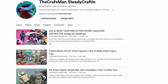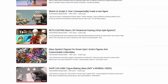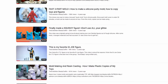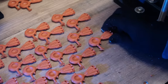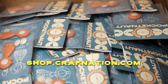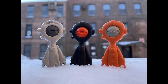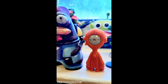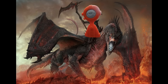Traditionally, Steady Craftin has always made and sculpted and, you know, cast or whatever, injection molded our own figures. But SOFUBI, that's a little bit outside of our realm for right now. But we are still cranking out pocket knot figures a little bit at a time and putting them online. Looks like there's some online right now. We're going to keep on trying to make those. And we have got pictures back from all over the place featuring the pocket knot in new and exotic locations. Thank you so much to everyone for sending us these wonderful photos.